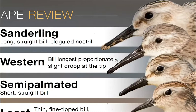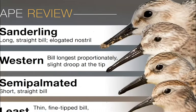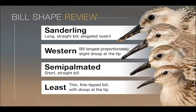It's a little bit squintier looking than the semi-palmated. They have just a slight bit of a different look to them. And once you spend a few hours obsessing over shorebirds, you can start seeing those subtle differences. But it does take a little time before they start becoming obvious to you.